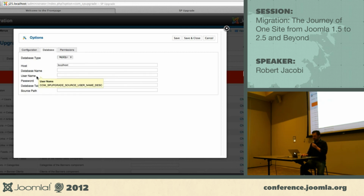Database type setup, host in this case is localhost. We'll set the database name, which is in this case eval Joomla 1.5. Our database username, Joomla. You can find these in your configuration.php file as well on Joomla 1.5. In the configuration PHP file, you can find your username and database name and password if you've forgotten them or lost them, which I'm sure most people have because they just kind of let it run after it's been set up.